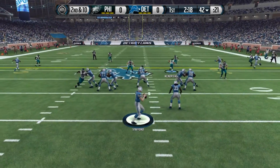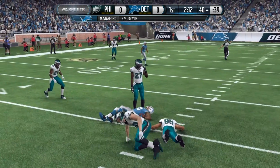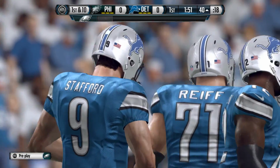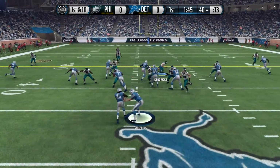Second down and 10. He'll throw it over the middle. A nice grab. No doubt he was going to hold on to that one. Stafford selling his play big time. The defense, they go for the run fake, and that's why he has time to throw the football and makes the completion. Good job. First down at the 40.